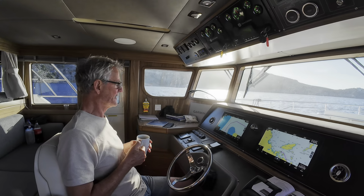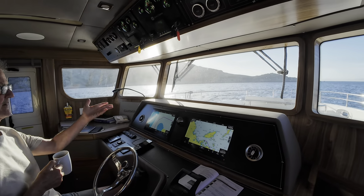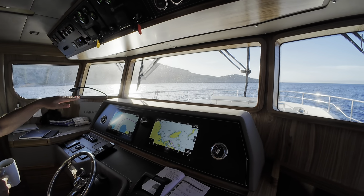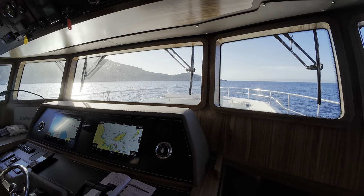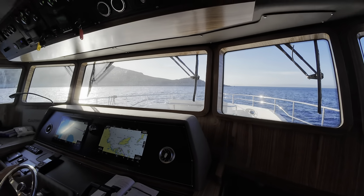So, to me, those stabilisers are already moving more and feel better. We are flat. Amazing. And we've got a little side swell on here. Yeah. So, just going to go around the corner here.